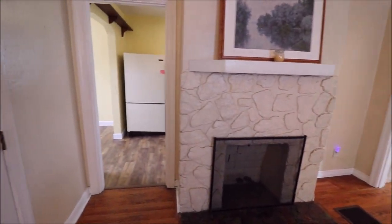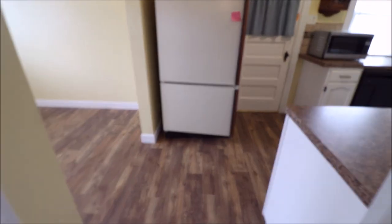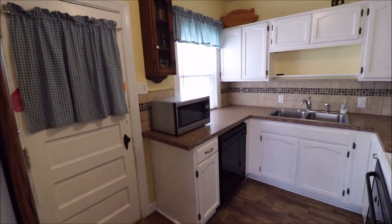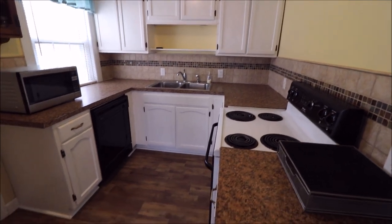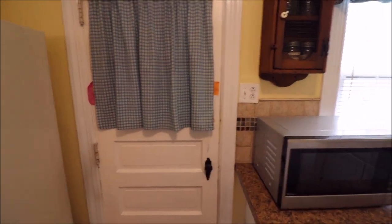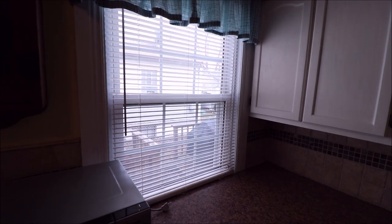Our fireplace here in the front. And then some gorgeous new flooring in the kitchen. A lot of this has been redone. Pretty good sized kitchen. I really like it. Beautiful tops, and again, the new luxury vinyl floor. This door goes out to our attached one-car garage, and there's also another door that steps out onto the deck in the back there.